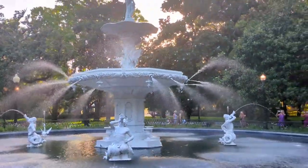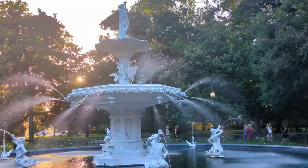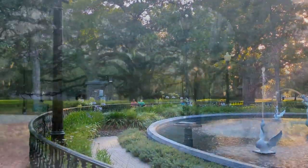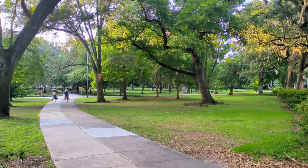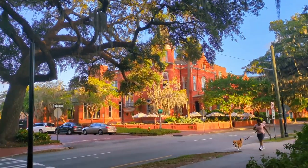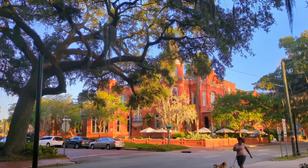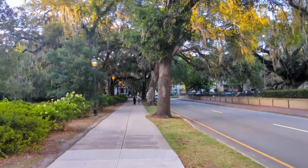We did not do the trolley just because our Airbnb was literally right smack dab in the middle of everything, so everywhere we went was just walking distance. But maybe next time I go, I'll take the trolley just to learn a little bit more about the history and the architecture of all the buildings.